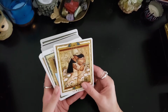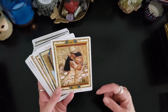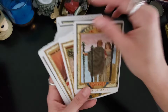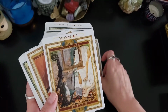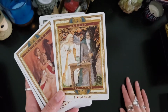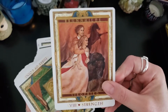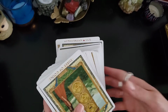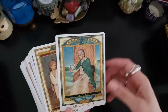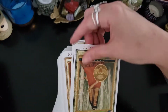Okay, so we are looking at the Lover's Path Tarot, and each of the major arcana cards has a pairing. So this is Isis and Osiris for love. These cards are really beautiful. I love, again, Merlin and Vivian. Vivian was the Lady of the Lake. So you can take a look at the mythology behind each of these pairings. There's a little bit in the guidebook about that, but you can always deepen your own understanding. And the King of Cups, Orpheus and Eurydice.